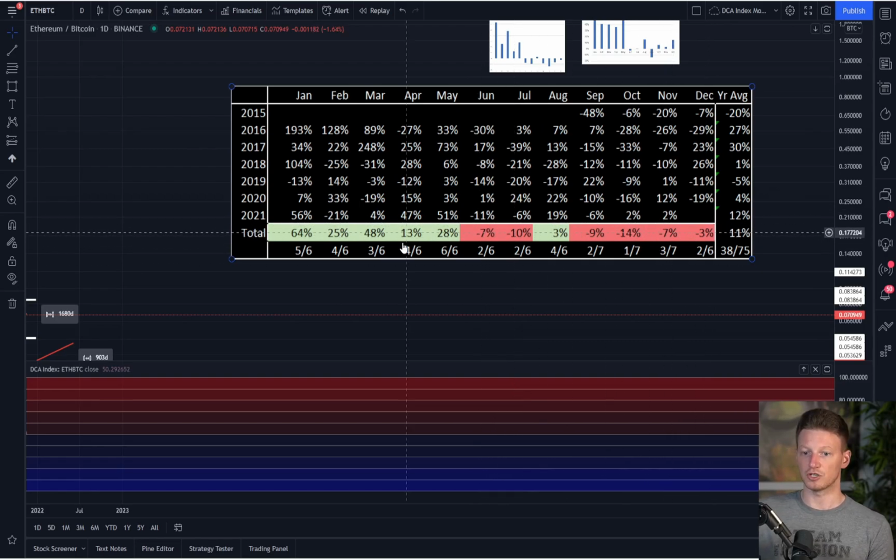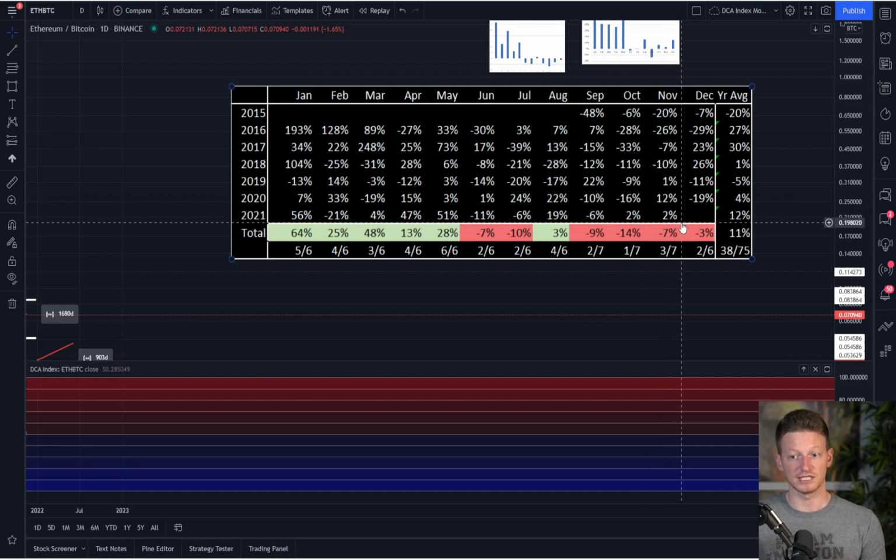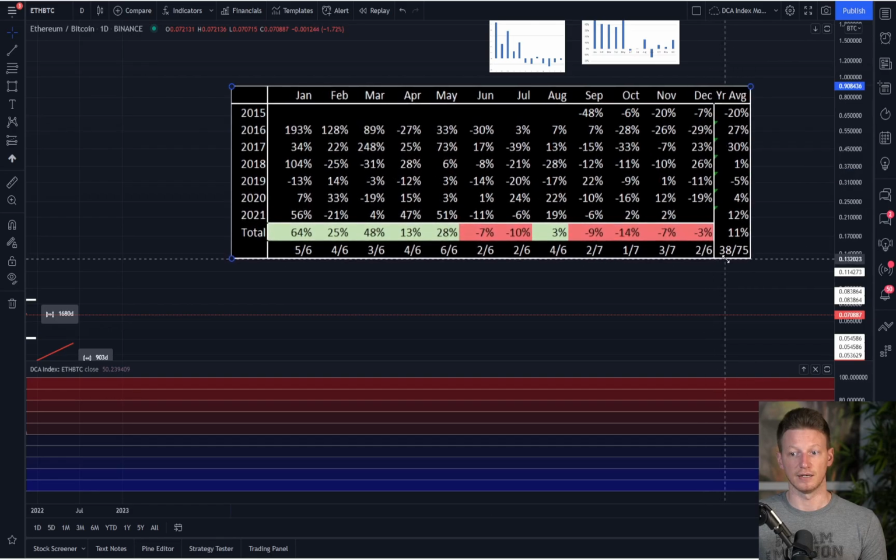Okay. So we're in November right now and not doing too bad in relation to historical trends, but there's still time in the month and we could still certainly bleed with respect to Bitcoin. And same thing goes in December. 2 out of 6 times Ethereum's been up with respect to Bitcoin, and that was in 2017 and 2018 in December. Other than that, it's been down every year, okay? And the same thing goes for November. Very anemic results at best, okay? So 38 out of 75 months have been positive.